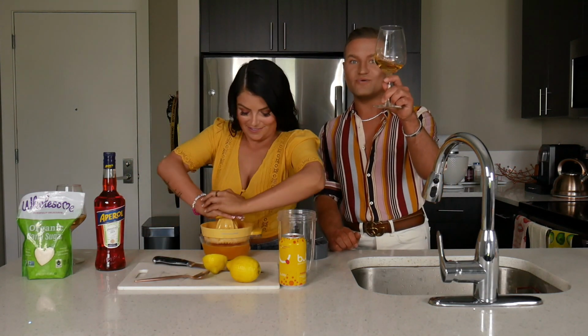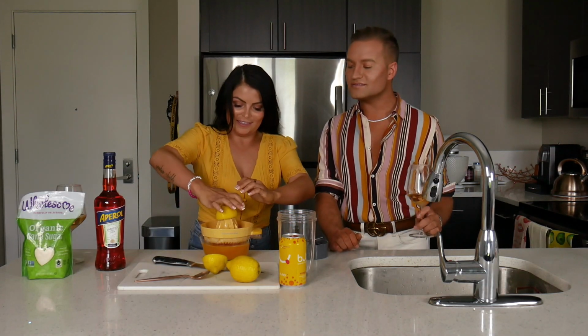Okay, well, we need to get this done ASAP with these cocktails because I'm running out of my rosé. So the next step is, you're going to do the same thing. I did 3 oranges, and now I'm doing 2 lemons.